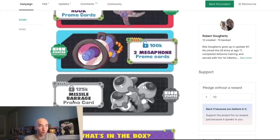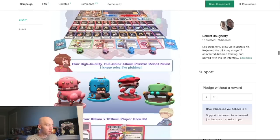And if you're familiar with Wise Wizard Games with some of their other stuff like Star Realms, I mean, it's not that it's like exclusive, like super hard to get, but it's also not super widely available for a ways after the campaign. So you just need to be aware of that.